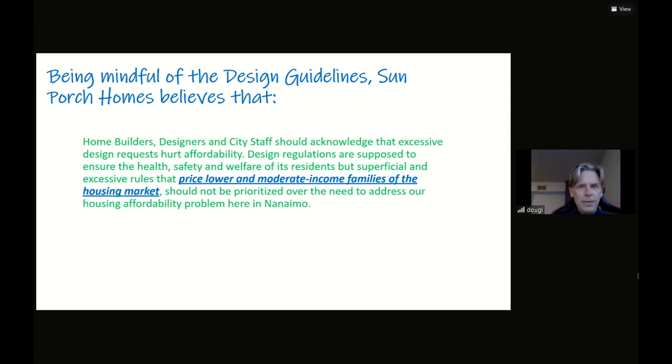As part of being mindful of the design guidelines, as a builder dealing with the city on numerous projects, I came across this paragraph that I thought was interesting and I just wanted to share with you. Home builders, designers, and city staff should acknowledge that excessive design requests hurt affordability. And in this case, our project is a duplex and it is geared towards lower income households. So design regulations are supposed to ensure the health, safety, welfare of its residents, but superficial and excessive rules that price lower and moderate income families out of the housing market should not be prioritized over the need to address our housing affordability here in the Nine. So again, we went into the neighborhood, took our inspiration from the neighborhood, but certainly didn't want to go over the top, creating something so fancy that it was out of place.